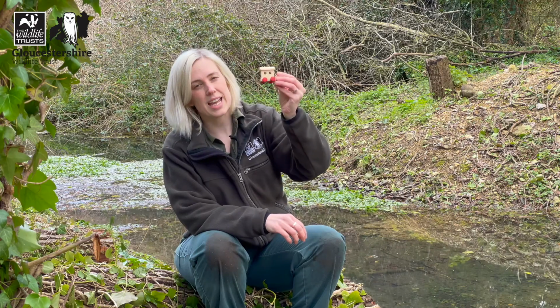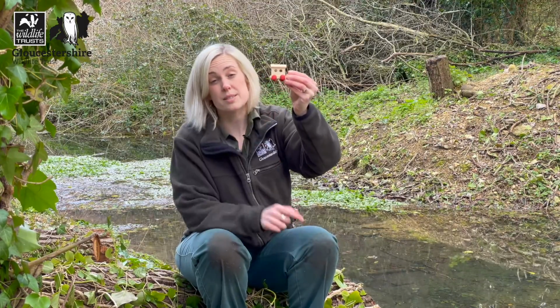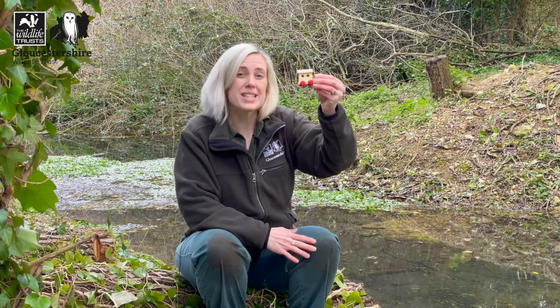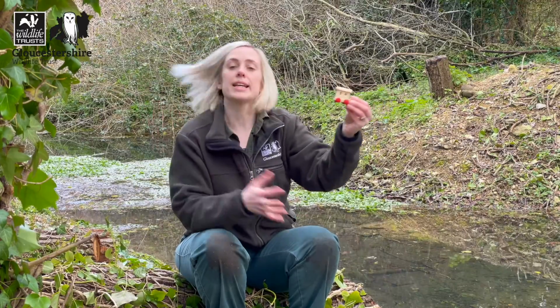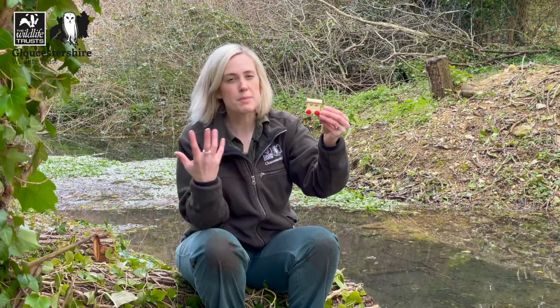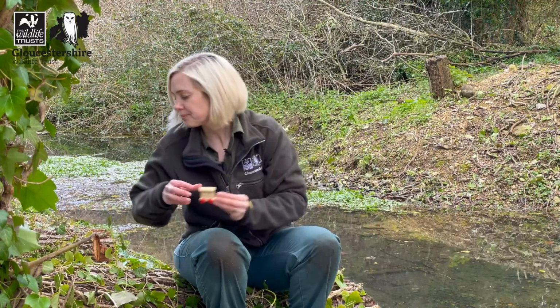This is a children's toy and it's made from wood. It's made entirely from wood, even the wheels are made from wood. And wood is a natural material. It's created by trees in a woodland like this, and different trees give us different types of wood that we can use for different things. It's a natural material.